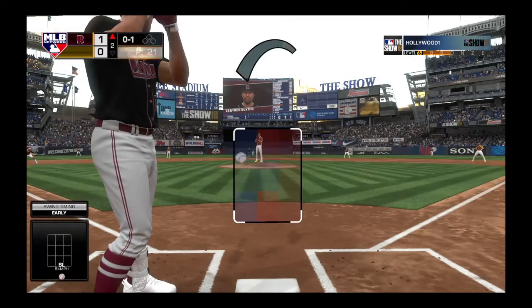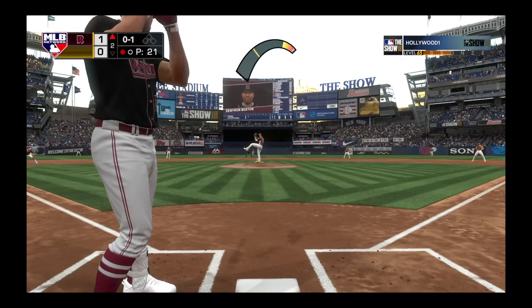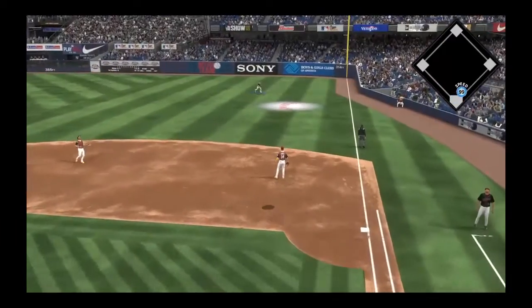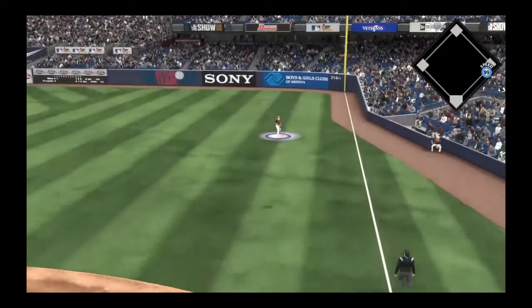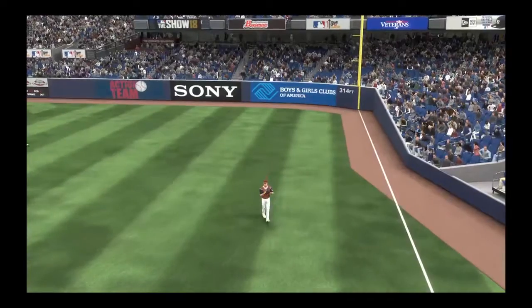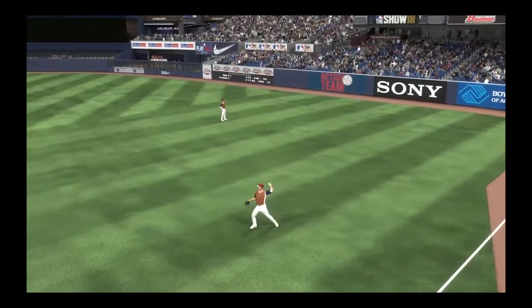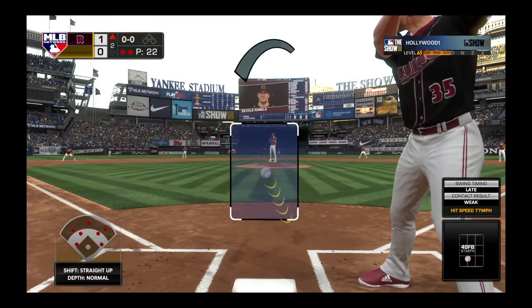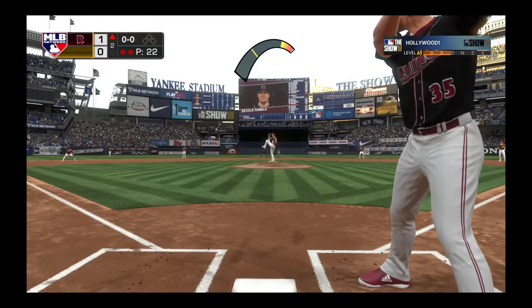Oh, had him chopping at that one. It's 0-1. Skied into very shallow right. Bellinger's under it. And he brings it in for the second out of the inning. So bases are empty here with 2 gone, and that'll leave things up to Cole Hamels, the pitcher.